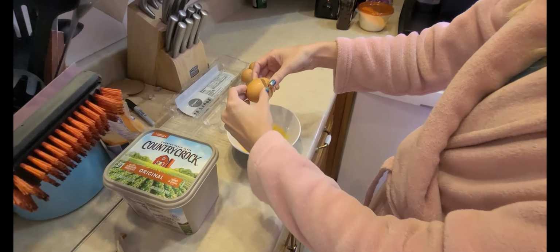Think one more, or do you think this is enough? This is 5. I'm probably one more for the... Because they're a little smaller than what we're used to. I think those 3 are about half of our grown eggs. And half of this bottom.